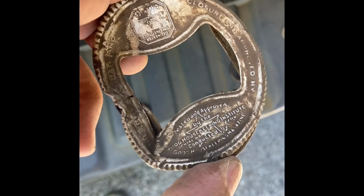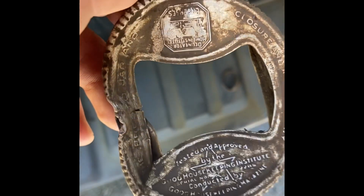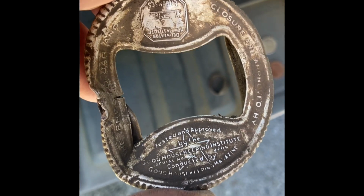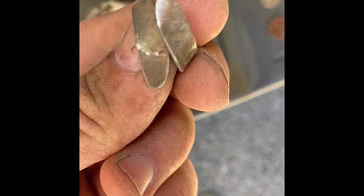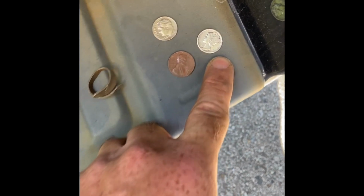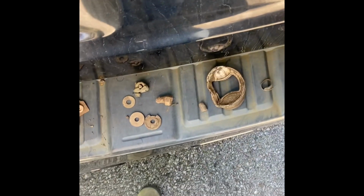This mason jar canning lid, Good Housekeeping Institute, not sure much about it, but if you know about these, let me know in the comments. I'm going to try to clean up and do some research when I get home. The one ring, obviously, maybe, perhaps, made from a spoon. And a penny, a modern day dime, and the one silver, the 1943 Mercury dime. That's my finds for the day.